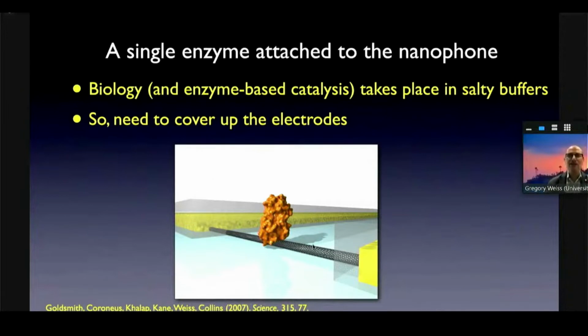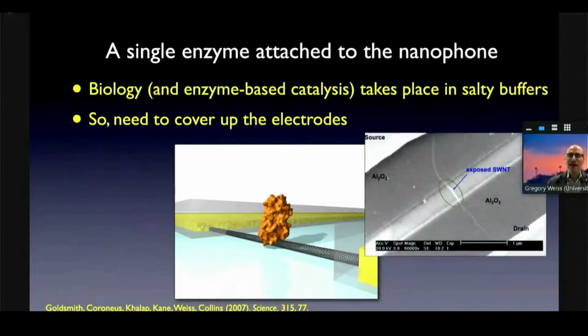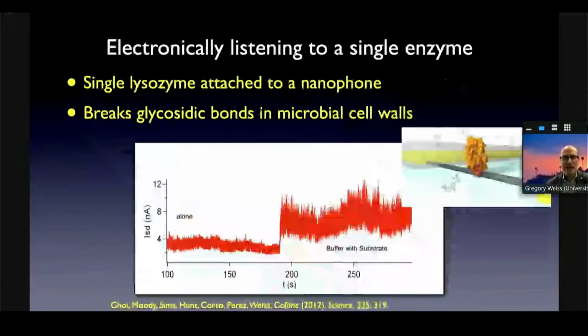Of course, we have to cover up the electrodes because all biology takes place in salty water, and salty water and electronics do not work well together. So we cover everything up. Okay, so here's what it actually looks like. Here's our exposed carbon nanotube over here, and then here's everything else covered up. By controlling the concentration of the enzyme and the size of the windowed region, the exposed region, we can get down to one and only one attachment.